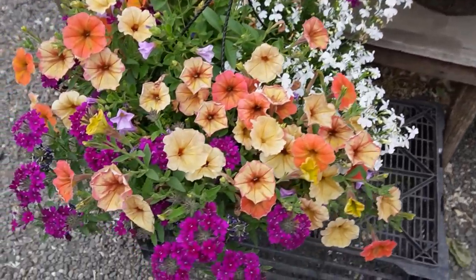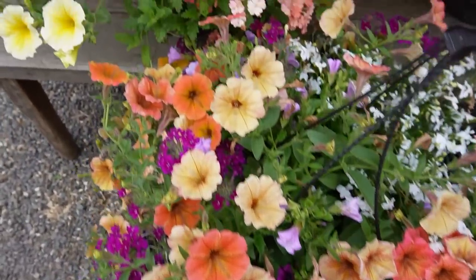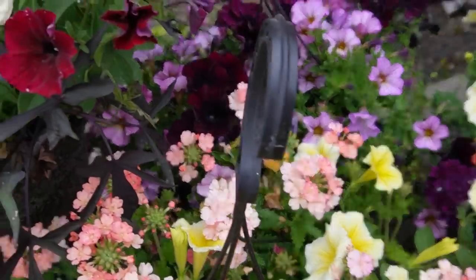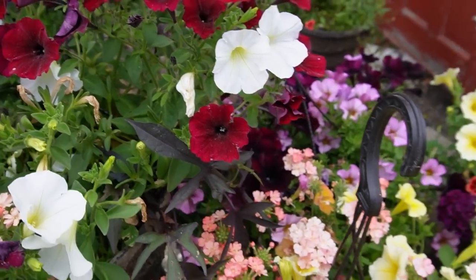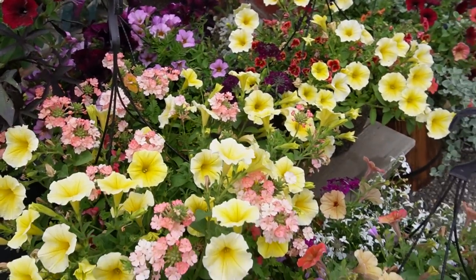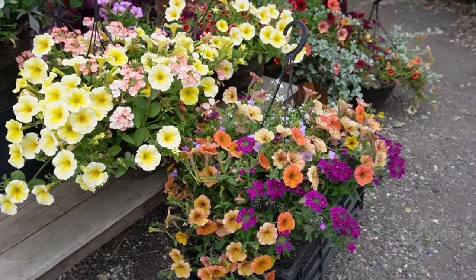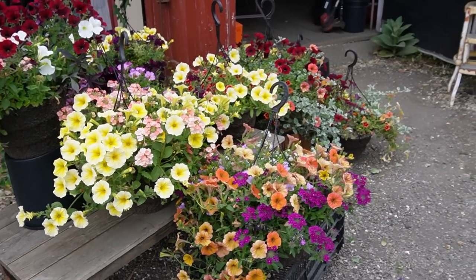But I love some of the color combinations that came out. This was definitely a learning year for me. And so next year I'll have a much better understanding of how hanging baskets work and just the whole process of putting them together and growing them in time for Mother's Day.